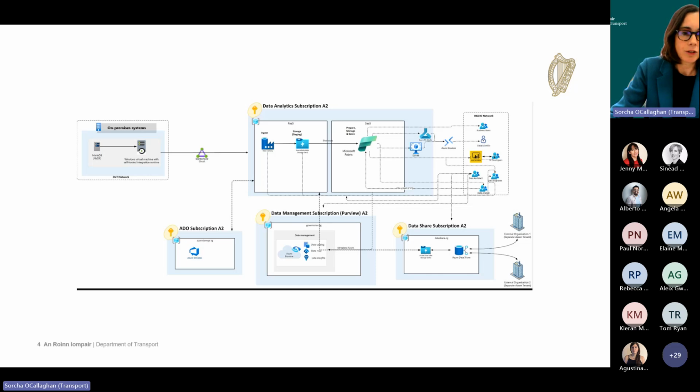So this is a picture of the architecture we have. Of course, we did find some challenges with Fabric, but they were fairly minor. For example, shortcuts for transferring data were not compatible with our security restrictions because we have private endpoints in place, but there were still other ways to do it. That might just be by virtue of the fact that we're taking a very conservative approach to security, given the data that we're dealing with.